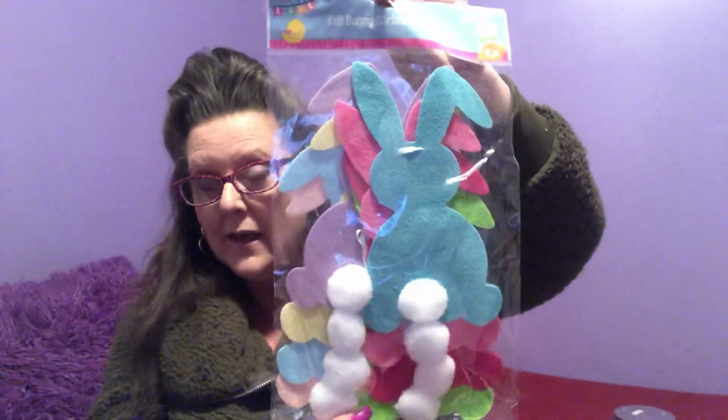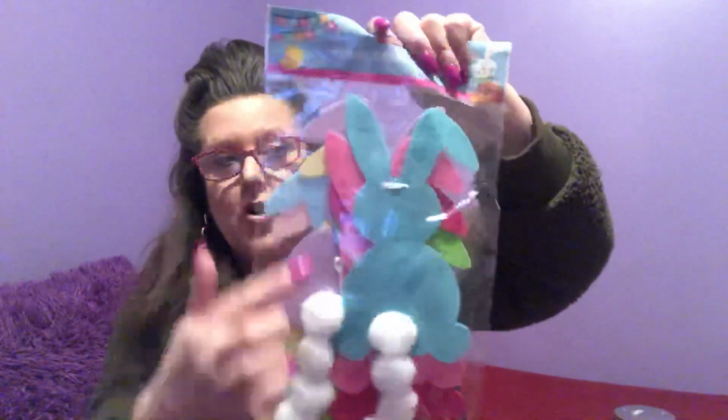Looks like I'm going to have to keep digging. All right, so I'm going to keep digging. This is from Dollar Tree. I shared this with you a few weeks back. This is that 8-piece bunny, and this is what you hang up on the wall, and it's all connected by thread, or I should say it's like a type of ribbon.